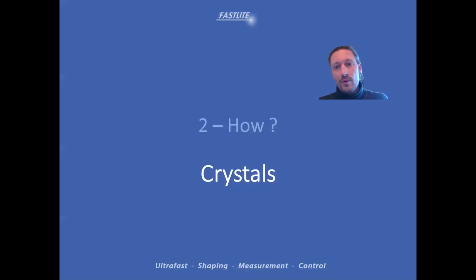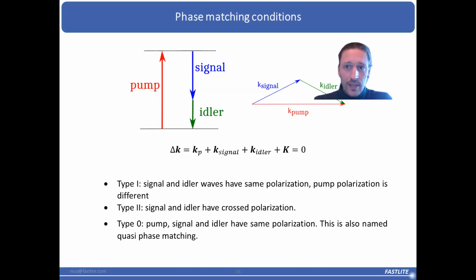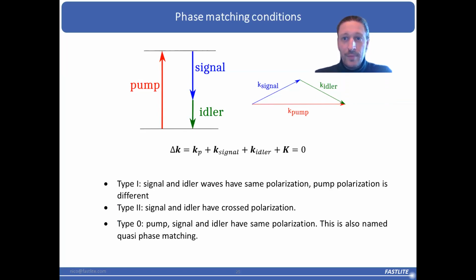Now, another point that I think is funny is the crystal we're dealing with in the lab. I think you know that you have this phase matching condition. I cannot move more than that. There is conservation of energy, fission of a photon into signal and idler, and then you have here the phase condition. I add this term and you will see afterwards why.